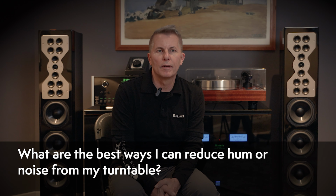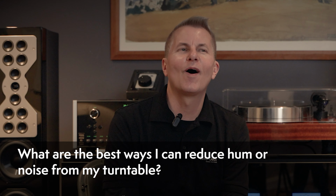What are some things I can do to reduce hum and unwanted noise from my turntable? To reduce noise or hum in a phono playback system, normally 2 things will affect it. One is ground. Make sure you have a proper ground between the turntable and the phono input or phono preamp. The second, if you have a separate phono preamp, make sure that that phono preamp is not placed close to other electronic components in your system.